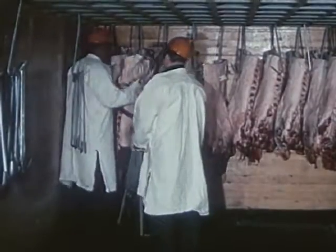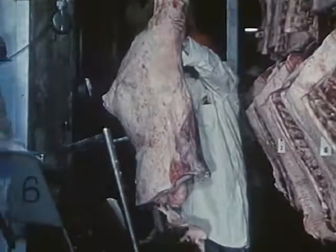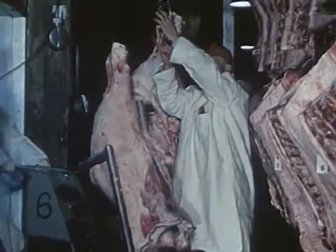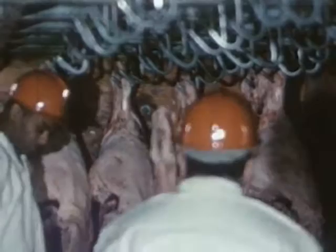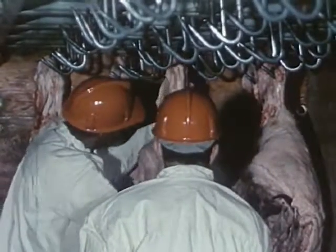In spotless, temperature-controlled, mechanical refrigerated railroad cars, wholesale cuts of meat, halves, quarters, and special cuts are transported from packer to retailer. Distance is of no concern. Today, a pound of meat travels an average of 1,000 miles from the open plains to the kitchen range.